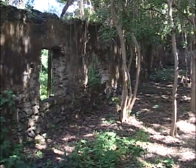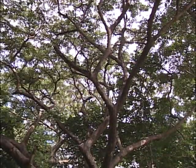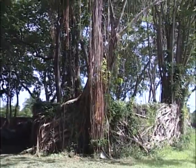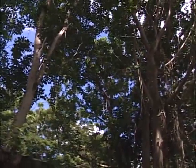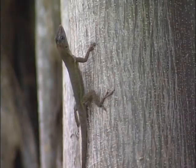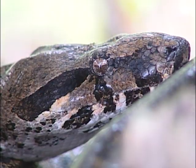Huge trees reaching as tall as 80 feet are rooted deeply within the earth, symbolizing how nature tends to preserve and embrace history, generation after generation. This forested area is home to a variety of species of wildlife, like the salamander lizard, the boa constrictor snake, and iguanas.